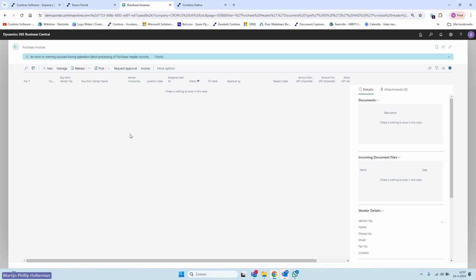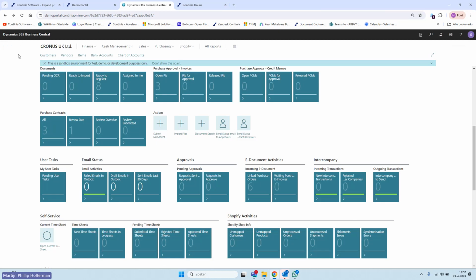And this should save the team a lot of time. I'm running 2-3 minutes late, but one more thing I would like to show you is how to find documents back, and then I'll hand back over to Willy.